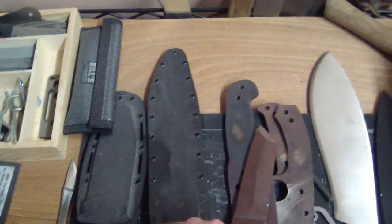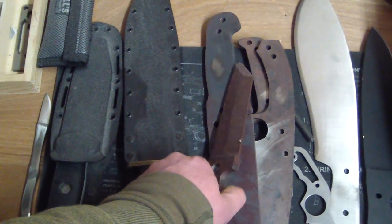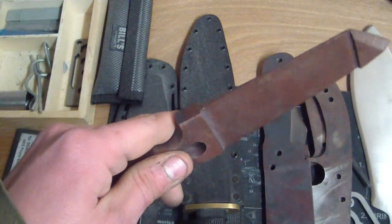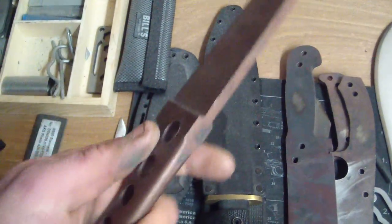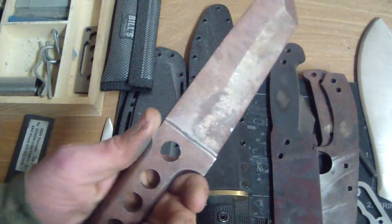And Anonymous has these things he worked on a year ago, and he never got around to finishing them. But I've been putting them in front of him basically and making him finish them. So he'd probably get mad at me for showing you these, but I don't care because they're not done. And these integral handle D2 blades.